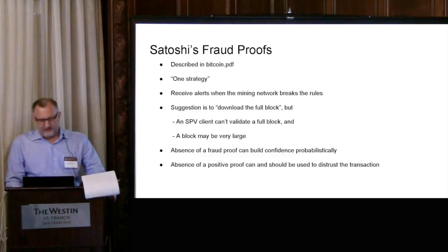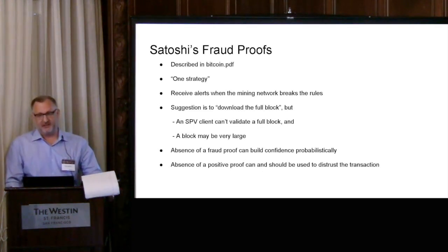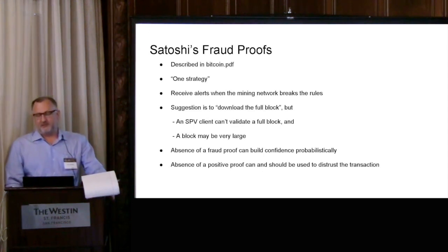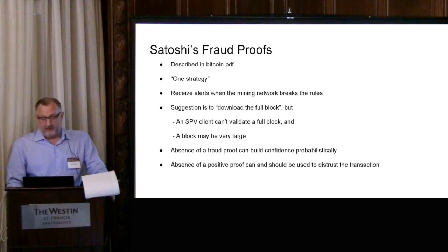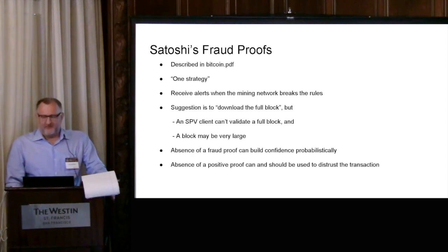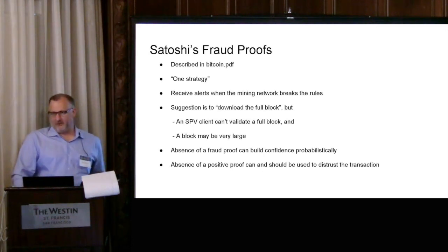There's basically two ways to improve things, which I'll get to in a second. Briefly, I wanted to mention what Satoshi said about making it better. He said that there's not much in the white paper, but that one strategy is to receive alerts or fraud proofs when the mining network breaks the rules, and then at that point the SPV node should download the full block. That doesn't make that much sense to me, because an SPV client can't validate a full block. And also, if we want to scale, the block would be very large, so it's not going to be very easy for an SPV client to do that. So he doesn't give us a lot of guidance on that.